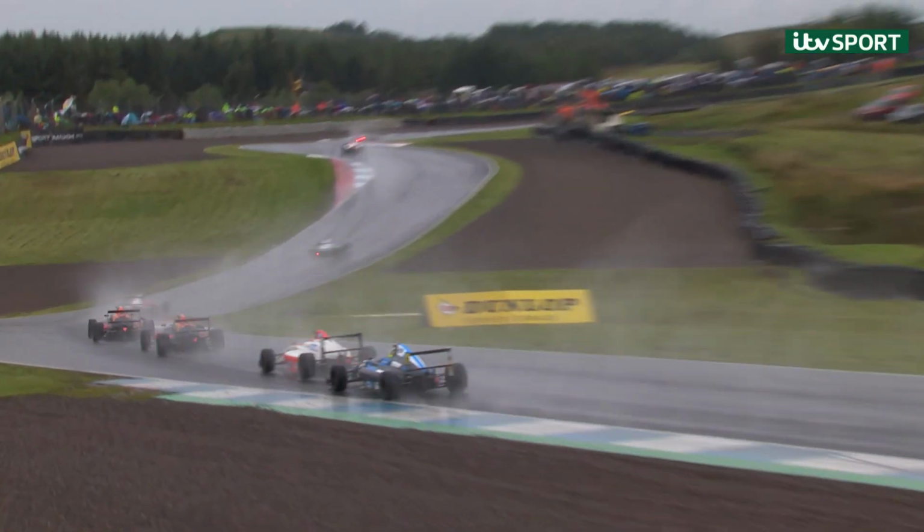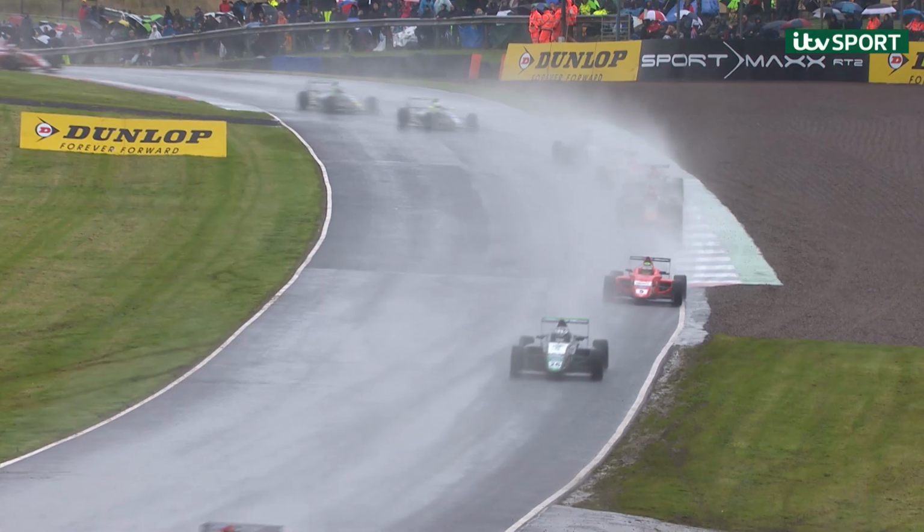Yeah, he was superb yesterday. He was very good in qualifying. He's been good in testing as well, and he likes it here in the dry. Let's see how he gets on in the wet. It's obviously a completely different ballgame as he's using all the exit curve.